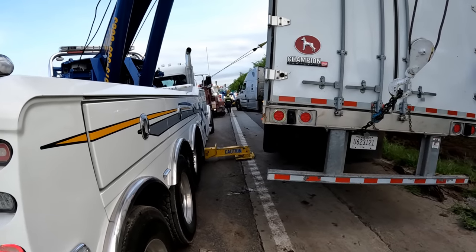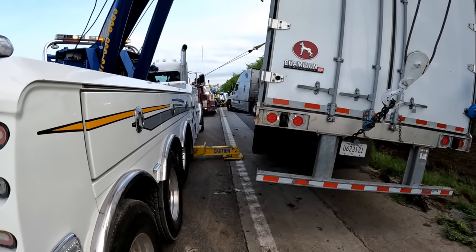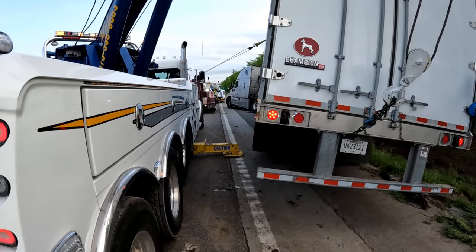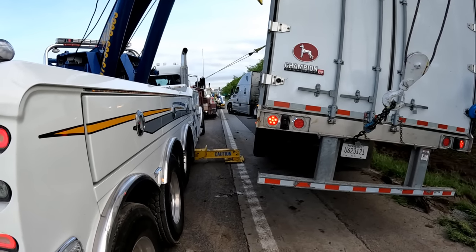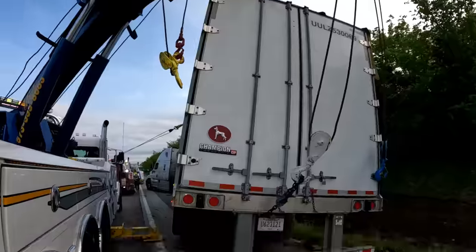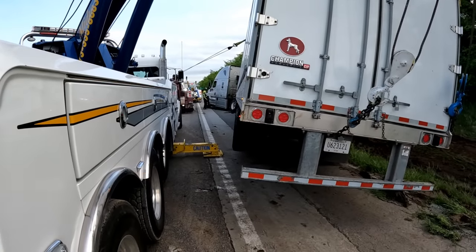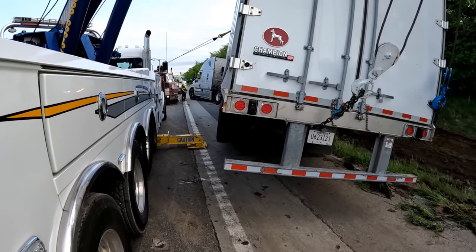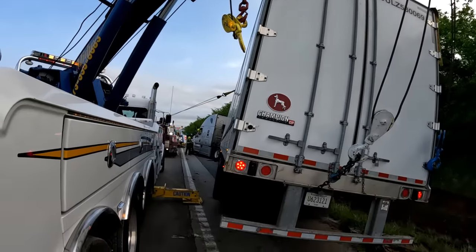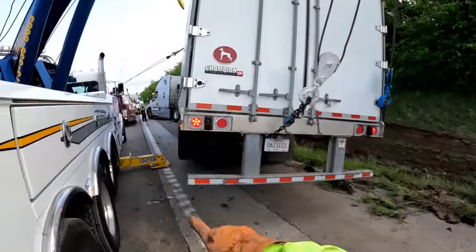All right, Kenny, just hug that white line as you go forward. Don't get such a big bite this time. I'm gonna do this in small stages. A little bit more, a little bit more, a little bit more. Whoa. All right. Get those chains up.